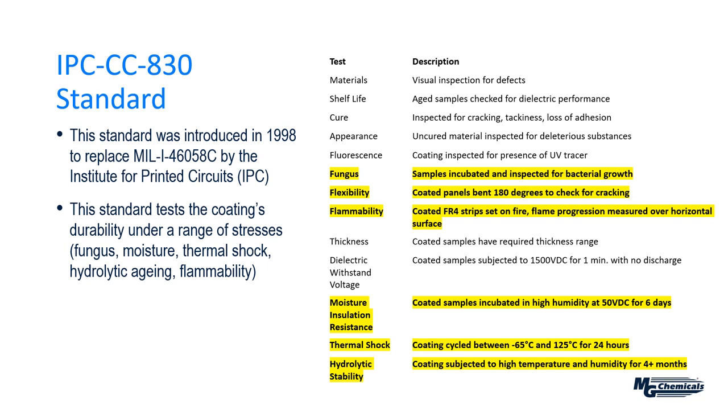And the hydrolytic stability is sort of a long-term aging test. How they used to run it is they would subject it to a high temperature over the course of about 4.5 months, and they'd look for discoloration. Now, in the latest revision, they've actually removed that test, and they simply look for any coating defects like delamination, that sort of thing. So it's a very rigorous and thorough evaluation of these coatings under different circumstances to determine whether they're fit to be used as conformal coatings.